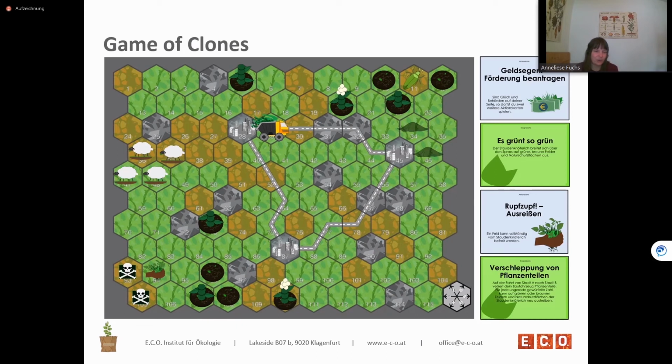So when there are only small patches of the plant, it's very easy to just pull it out or mow it and then it's gone. But when there are bigger patches, it gets rather difficult to get rid of, and maybe you have to use herbicide. We even have the flea species as one method. So there are a lot of realistic scenarios that you can play with.